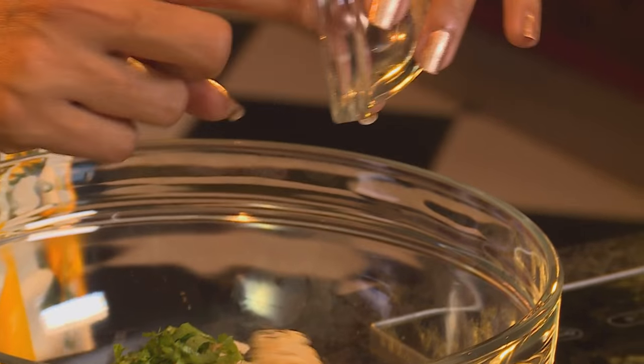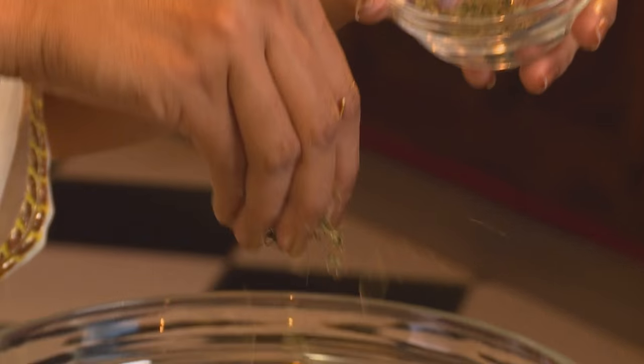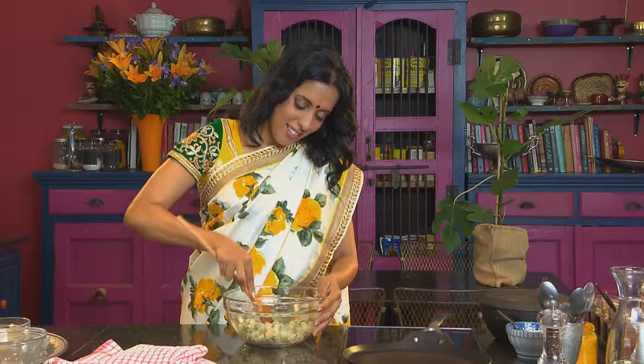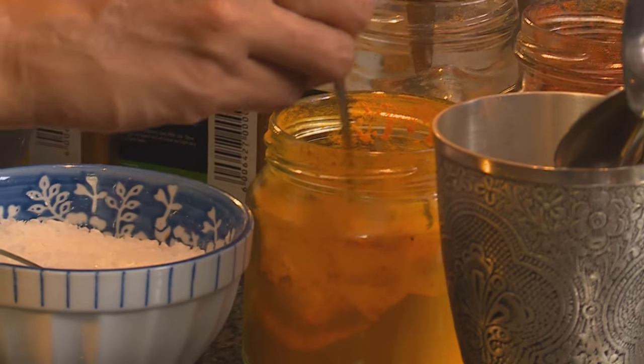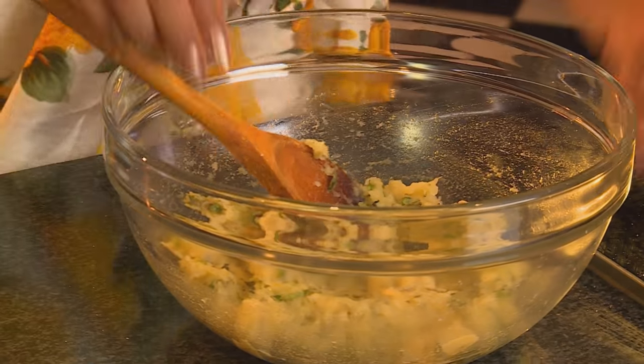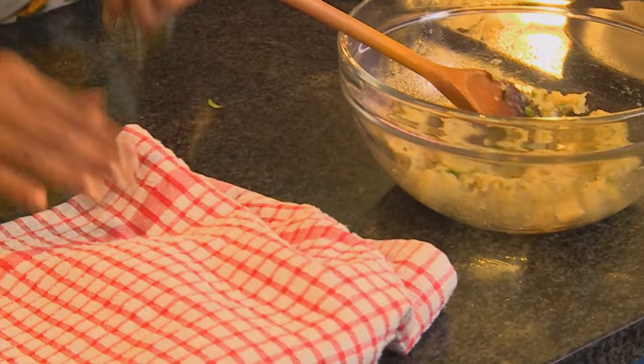Ginger. And we've got kasuri methi. This is dried fenugreek or dried methi. You can get this at any spice store, Indian spice store that is. Work those ingredients together. And if you like, a pinch of turmeric going in. The filling's ready.